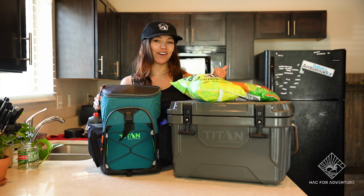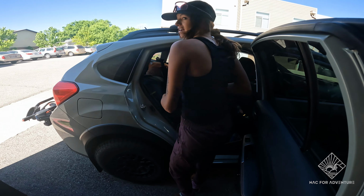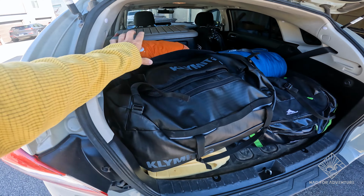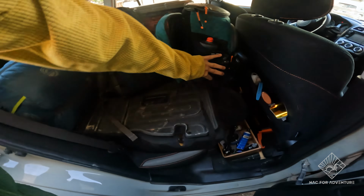Up, we're gonna go put it all in the car and hit the road. We're not gonna bring a lot of stuff. Sleep stuff, bike stuff, food stuff. Great success. We may have packed a lot of stuff for a short trip, but that's just how it goes.